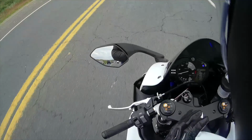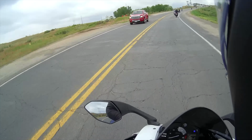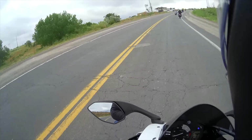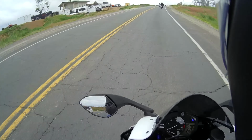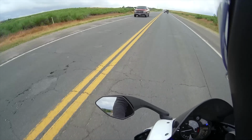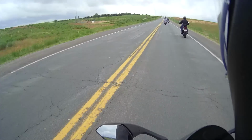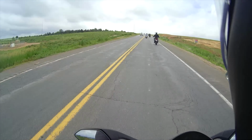And honestly, this is the second sport bike I've ever ridden in my life. The only one before that was the R1 that I rode a couple of years ago. If you haven't seen that video, I'll go ahead and link it in the top right corner so you can watch it and my opinion about them. Between both bikes, it's hard to choose a favorite. I think this one has a little more manageable power to it. But they're both great for what they are.